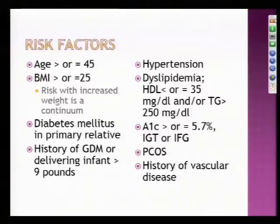Hemoglobin A1C between 5.7 and 6.5 is pre-diabetes mellitus and also a hallmark of someone at risk for type 2 diabetes mellitus. Then there's polycystic ovarian syndrome, which is really an insulin resistance syndrome, in women usually with obesity, hirsutism, and other hormone abnormalities. Sometimes if an ultrasound is done, polycystic ovaries are seen. These are patients at risk. Infertility and oligomenorrhea are hallmarks of that syndrome. And if they've had a history of vascular disease, early coronary artery disease, or peripheral vascular disease, they're at risk also.